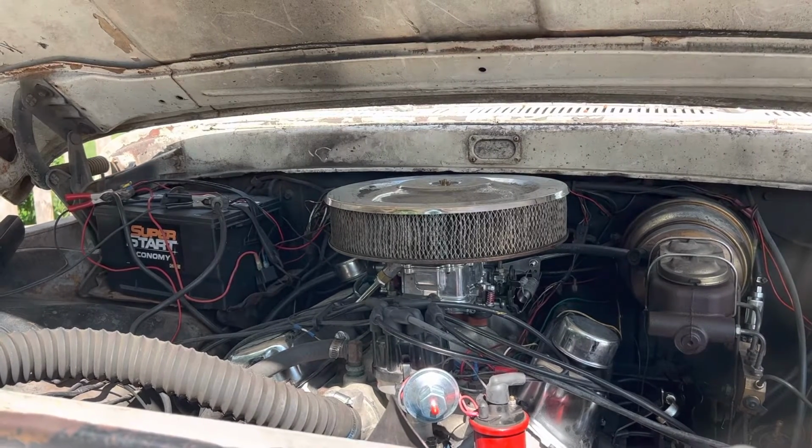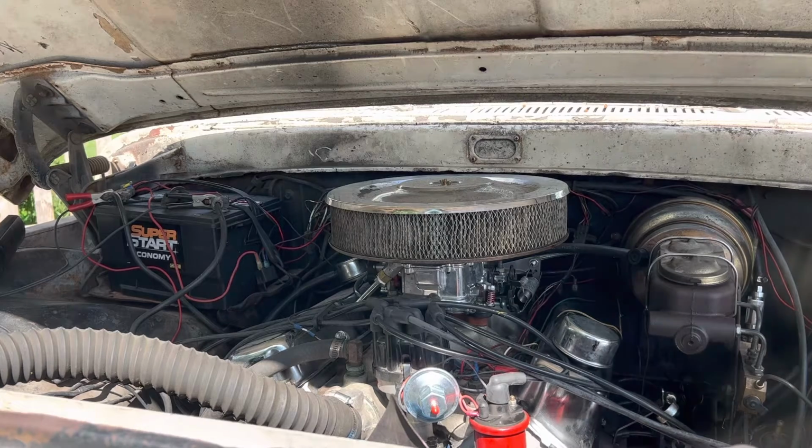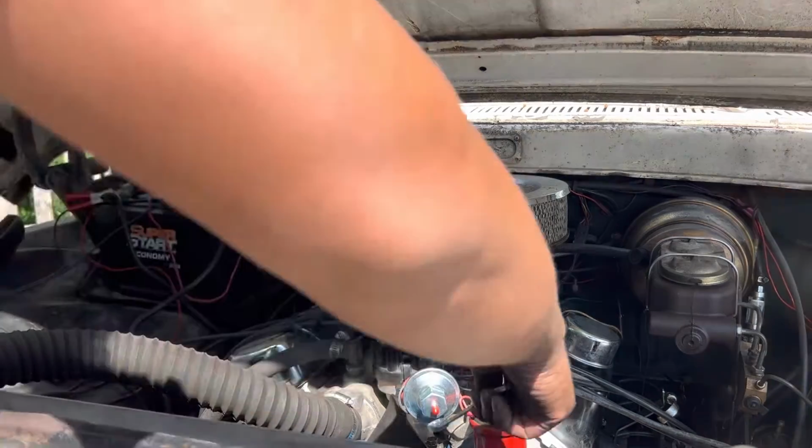Alright, hopefully you guys can hear me over the fan. I do have a mic on today, so hopefully that makes it a little bit easier. We are currently sitting at 21 degrees initial. Again, I'm using these numbers as a reference, not as an exact, okay?